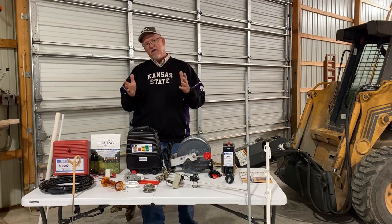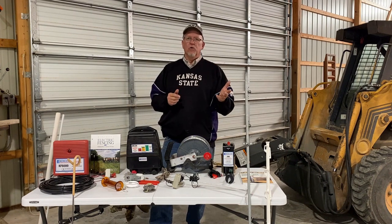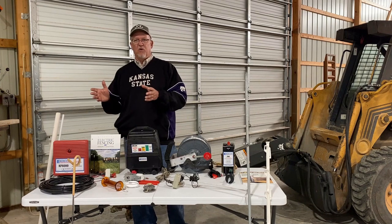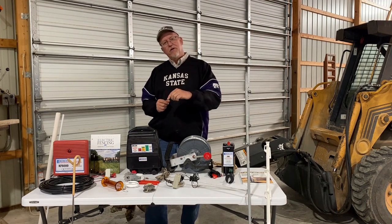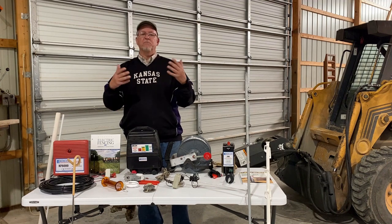And what we've come to find out is that under an average load, we need about 1 joule of output per mile of fence, okay? And so when you're buying a charger, always buy a charger that's bigger than what you think you're going to need, or what you need currently. Always buy a bigger one.